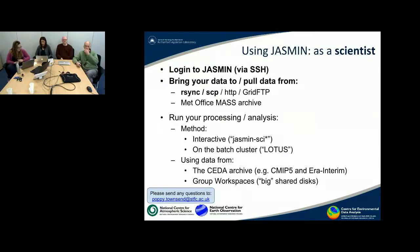Let's look at how you might approach JASMIN from different perspectives, from different user roles. First of all, thinking as a scientist, you'll see that some of the text here is highlighted in bold. Those are the things that we're really going to be focusing on today, the very basics of getting started with JASMIN. So you'll need to log on. Lots of people will use JASMIN either to store their data or to share data with other people and bring data back to their own site.